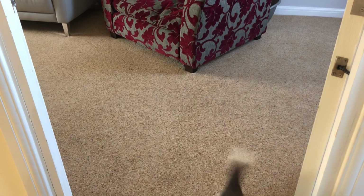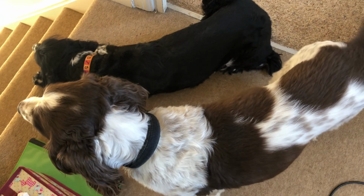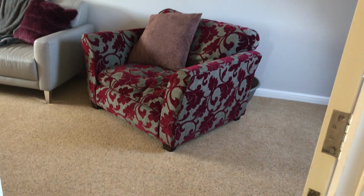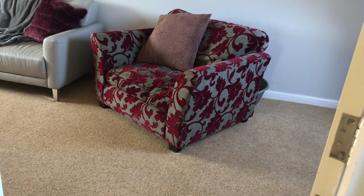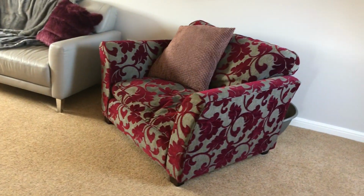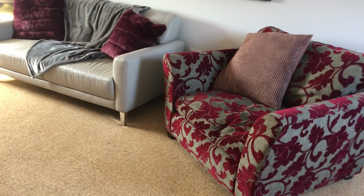Here's my Max. Oh, he thinks I'm talking to him. Here's Max and Meg. I just thought today I would do you a little room tour. Just before lockdown we were lucky enough to get this room decorated, which is good because we have been using this room constantly since lockdown.